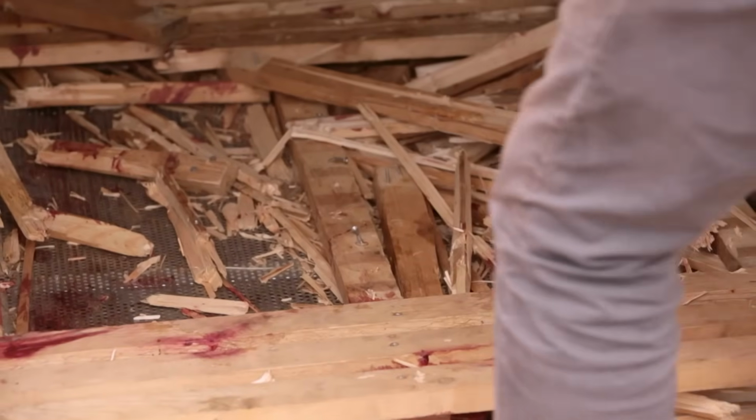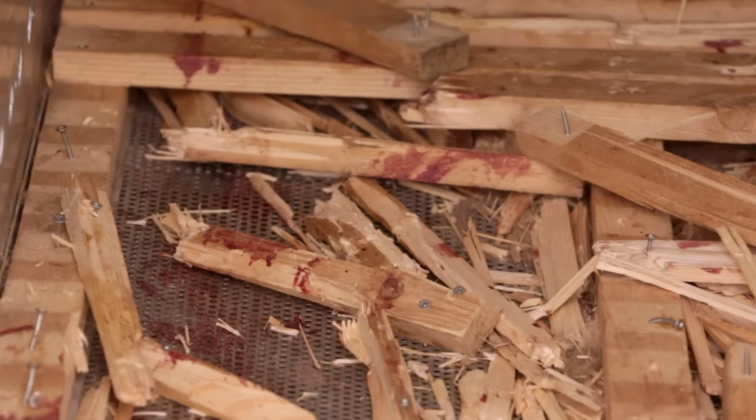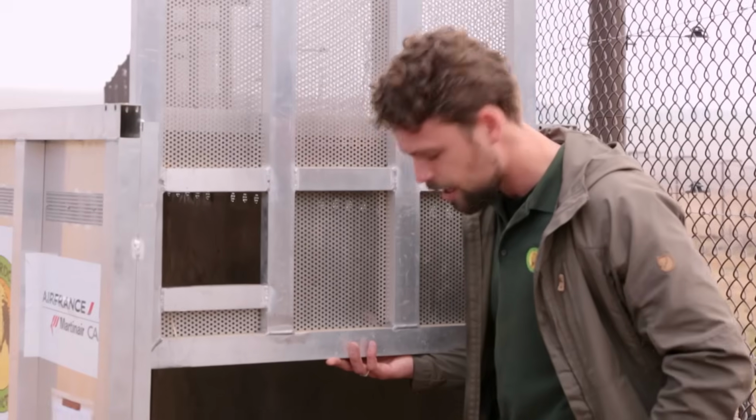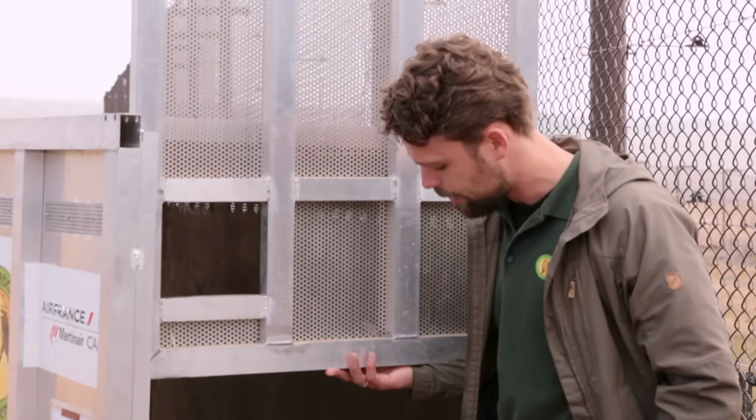You can see they're lying down. They're still a little bit on the stressed side, but that's normal. They're not used to people, they're not used to cars. Looking at Rafik's crate, it quickly becomes apparent why he had to be released early. You can see he just ate the floor completely almost.